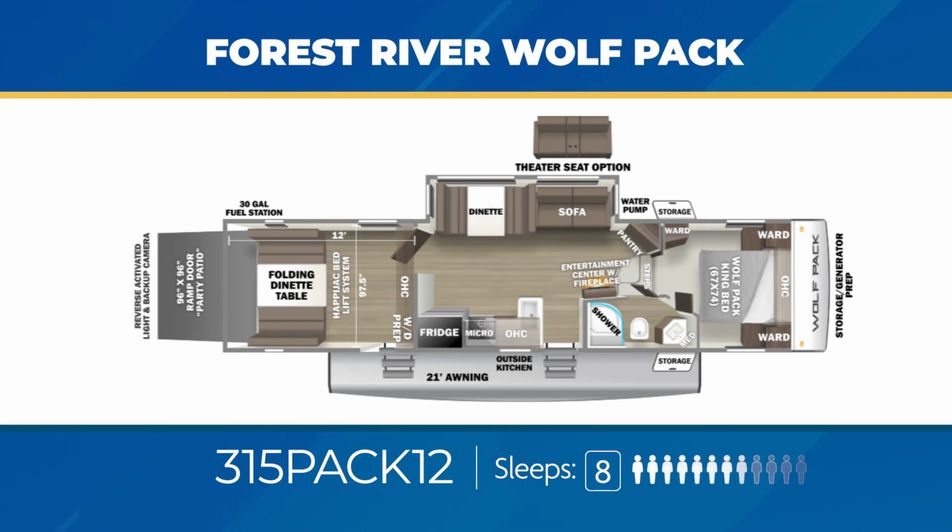Wolfpack fifth wheel toy haulers are pretty big boys, running on average for about 41 feet and 12,000 pounds in dry weight. This includes the popular 315-pack 12. It comes with 12 feet of enclosed garage space that also has washer dryer prep. A massive slide out makes for plenty of room in the living area, and the kitchen has a corner pantry. The 315-pack 12 can sleep up to 8.